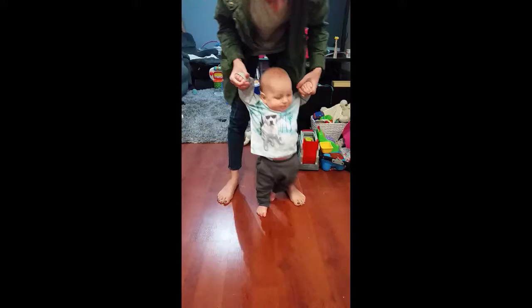If we hold his hands, he'll walk. So I think he's going to be an early walker, which is crazy to think. But he watches Ava, and he just wants to join her. He wants to just run around with her.